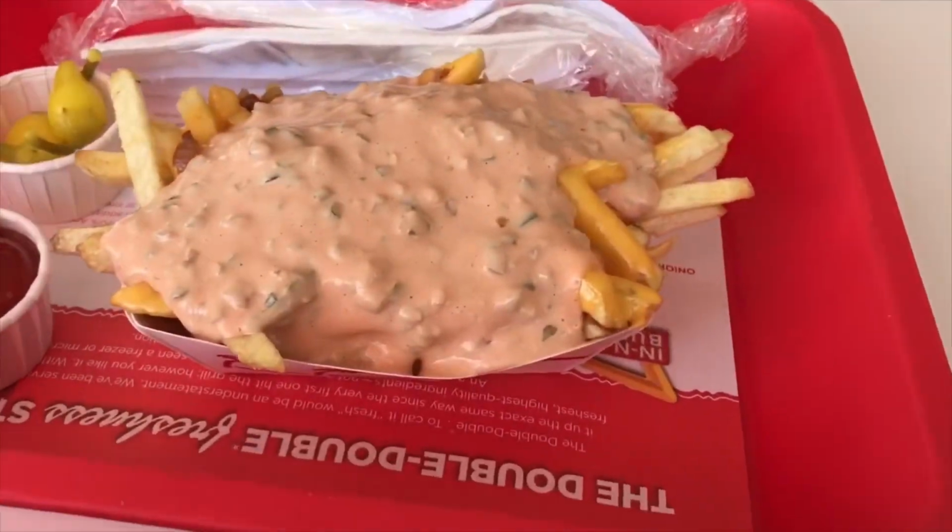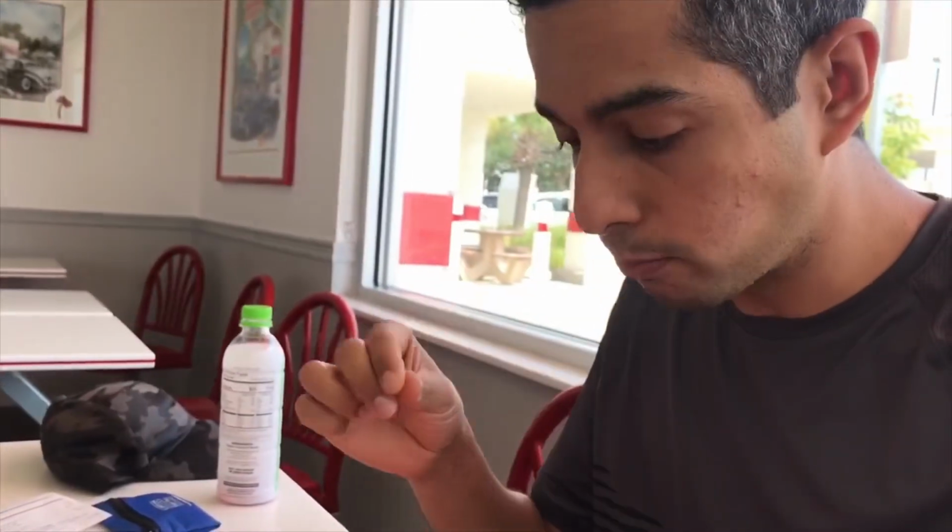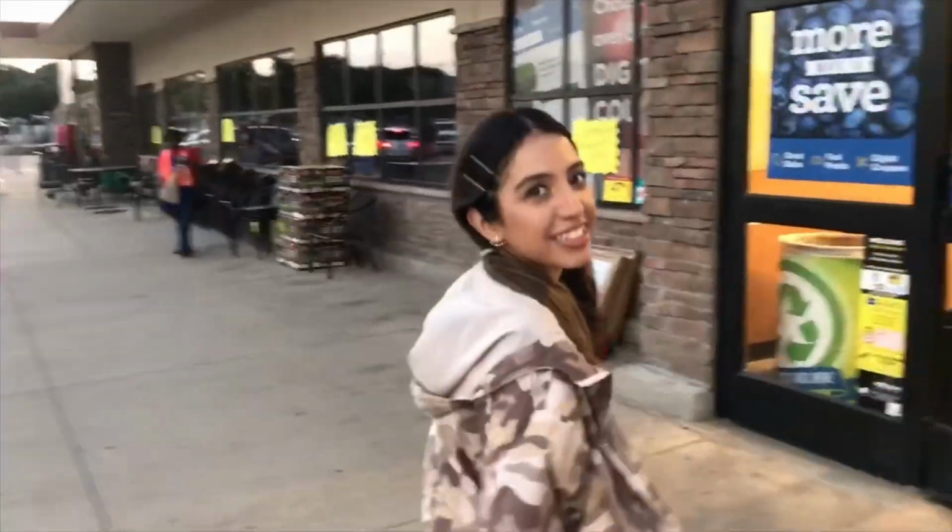All right, baby. Animal style French fries right here. Look at those fries. That's a lot of animal style. See how they are. I'm gonna need to break out the forks for this. It's pretty messy.